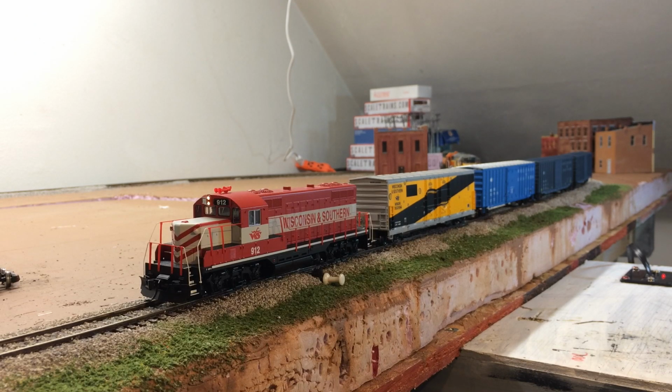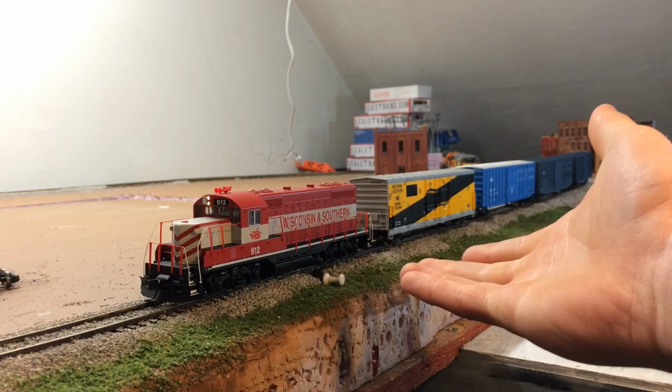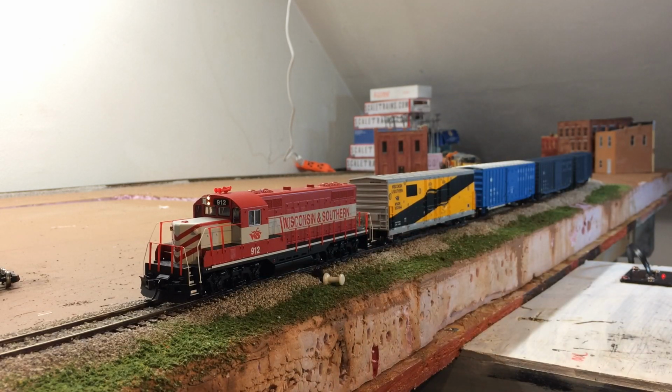I got this locomotive. This is a Wisconsin and Southern GP9M. It's the Walthers Mainline one. I really like how this one looks, and it came with ESU LokSound for only like $150. So I'm very impressed with this model, and I'm going to be doing a review on it in a little bit. I'm also thinking about getting another one because it comes in sound with two numbers.